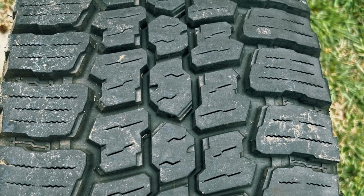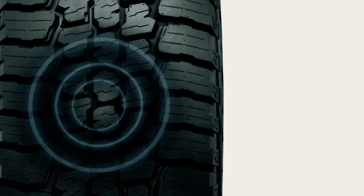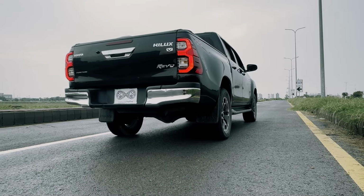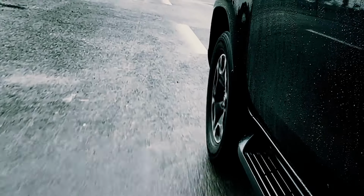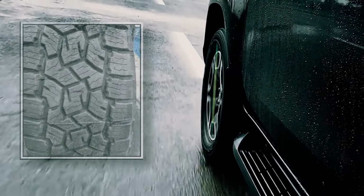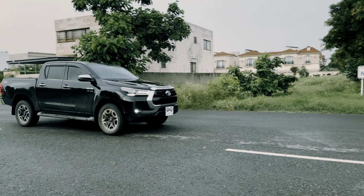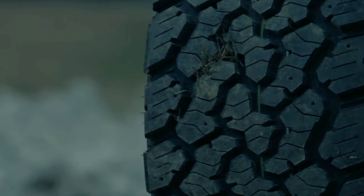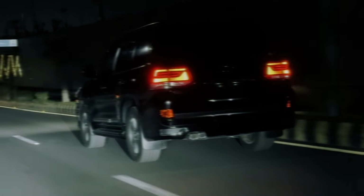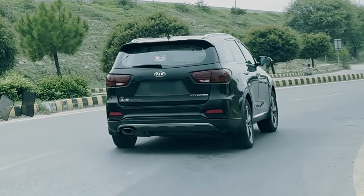However, that same deep tread also brings some noise into the mix. The extra space basically allows more air to hit the tread walls, making the tire a bit noisier. It has a higher pitched sound that you'll notice more compared to quieter tires like the Toyo 83. But to be fair, it's still quieter than the Wildbeak 83 and 84W as well as the General Grabber ATX. So while it's not overly loud, it's definitely something to keep in mind.